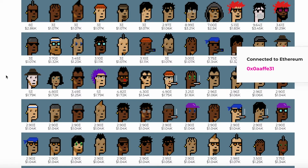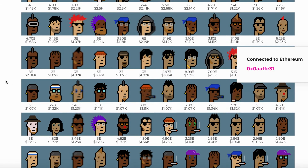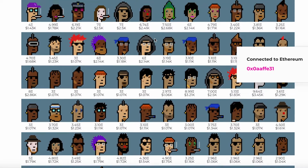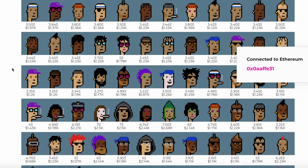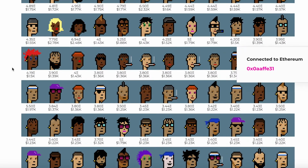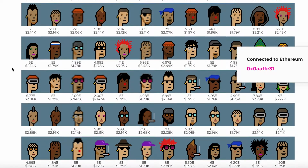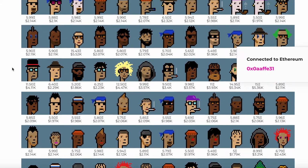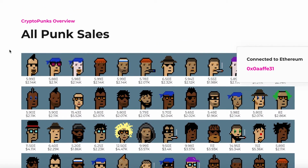So now we're seeing where things are heading. You see, it went from like 1.2 to like 3 quickly. Then you're going to pick up to 6 for some of the quote-unquote floor ones. But a lot of sales have taken place on Rarible. There have been a lot of zombies exchanged hands. There's an ape that was bought for 140, I believe.